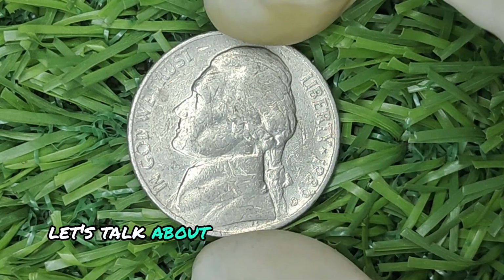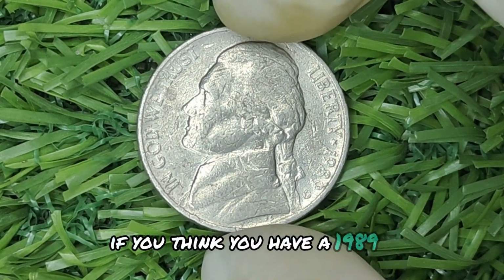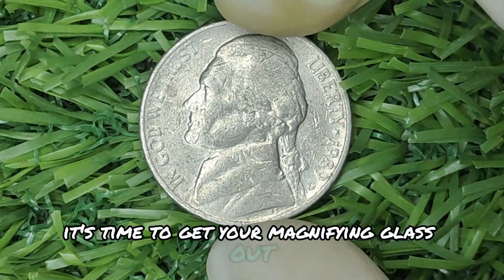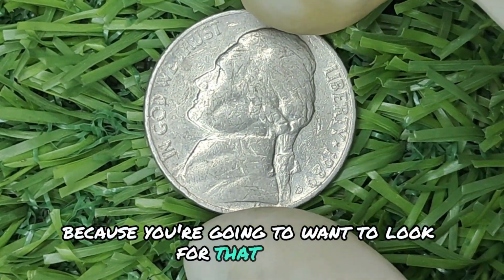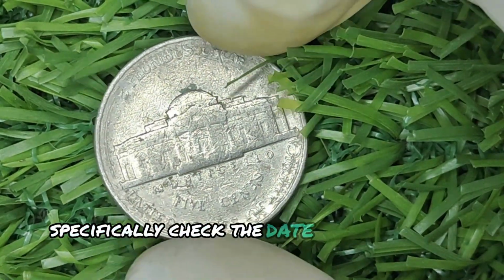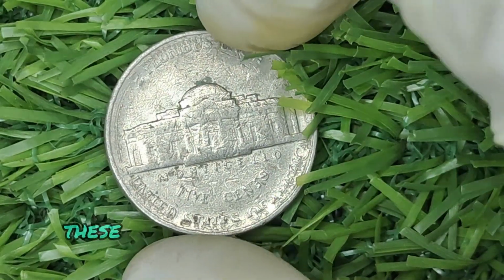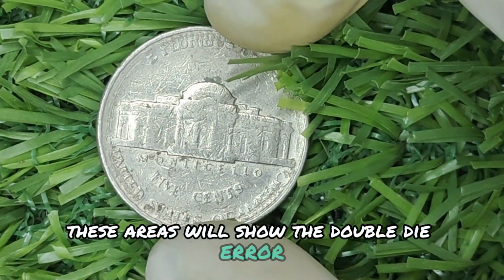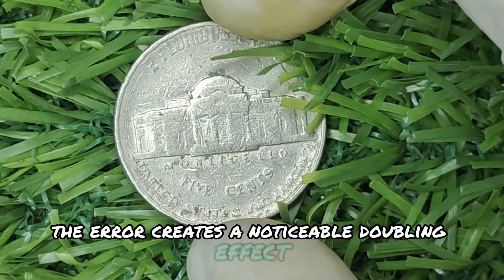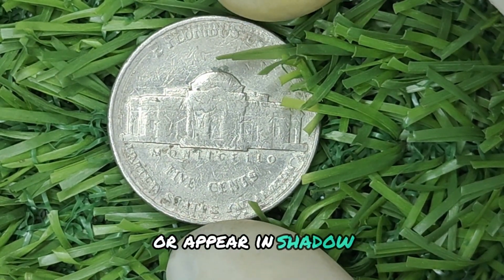Now let's talk about how you can identify this rare coin. If you think you have a 1989 Jefferson Nickel, it's time to get your magnifying glass out, because you're going to want to look for that subtle but important doubling. Specifically, check the date and the words "Liberty" and "In God We Trust." These areas will show the double die error if it's present. The error creates a noticeable doubling effect, where the letters or numbers seem to overlap or appear in shadow.